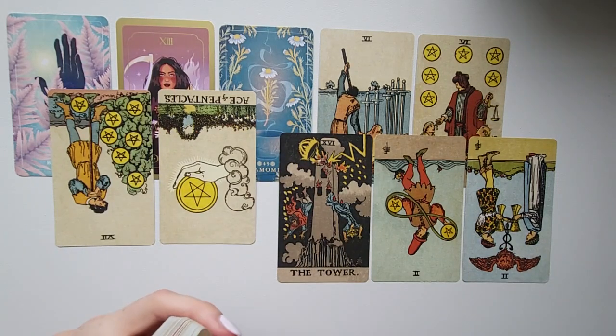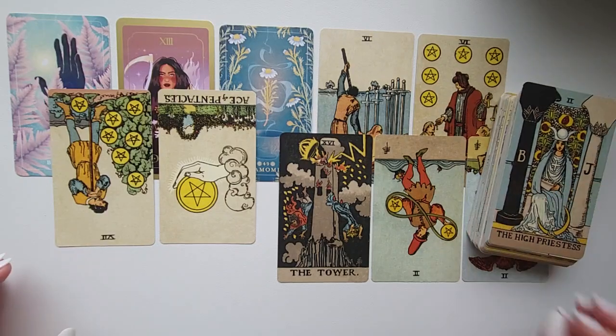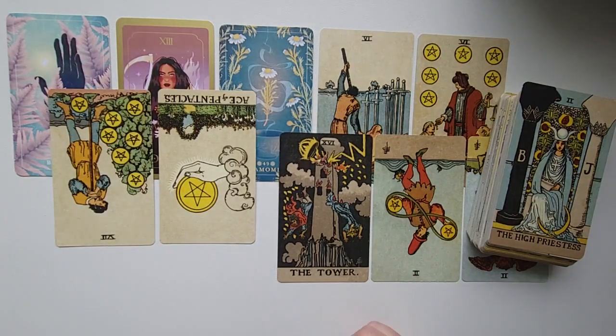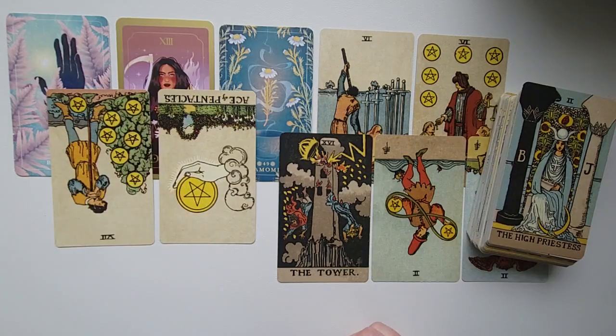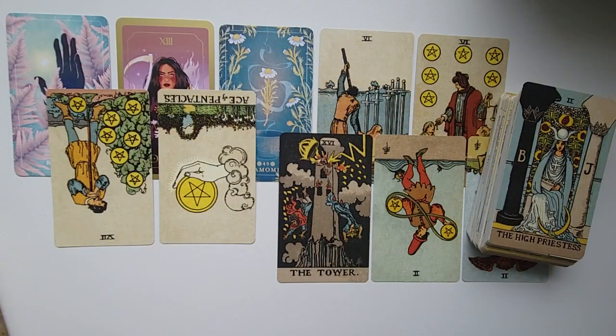I want to get some clarifying cards on, I'm feeling the High Priestess. I just heard the High Priestess trumps it all. Okay. Oh my goodness, excuse me. I want to get some clarification on this, and I'm feeling to use this little guy, this little, what? I don't know, you guys.